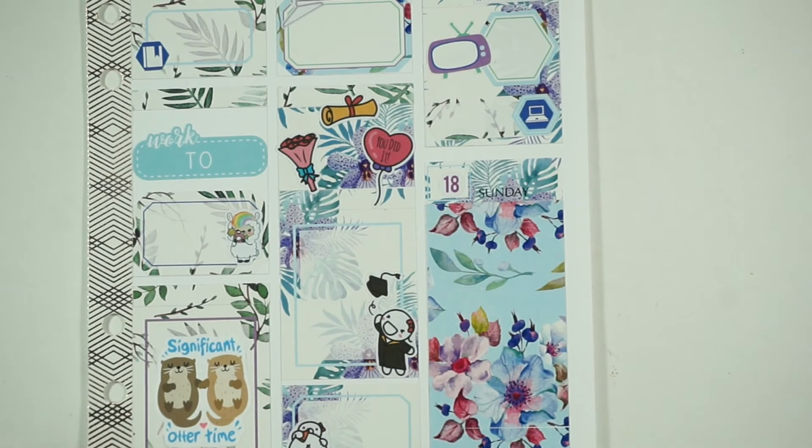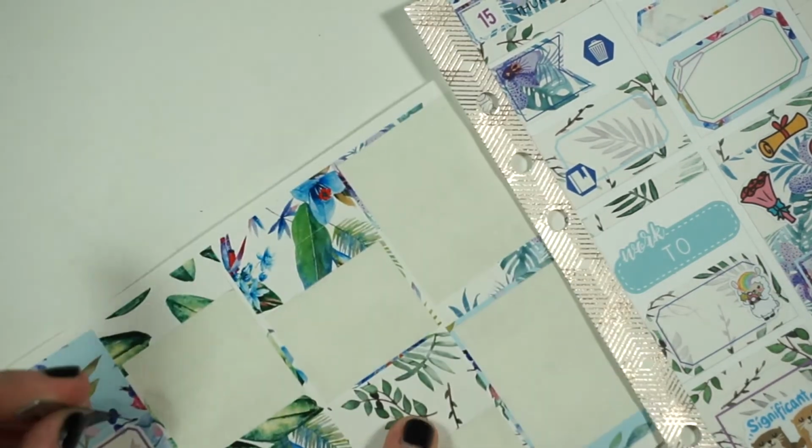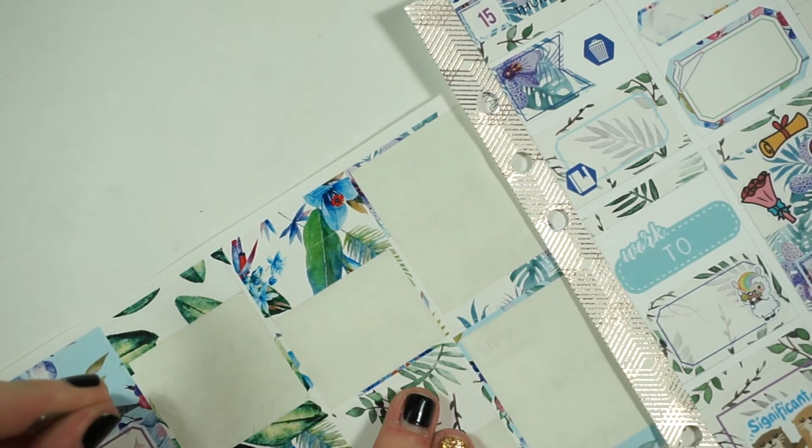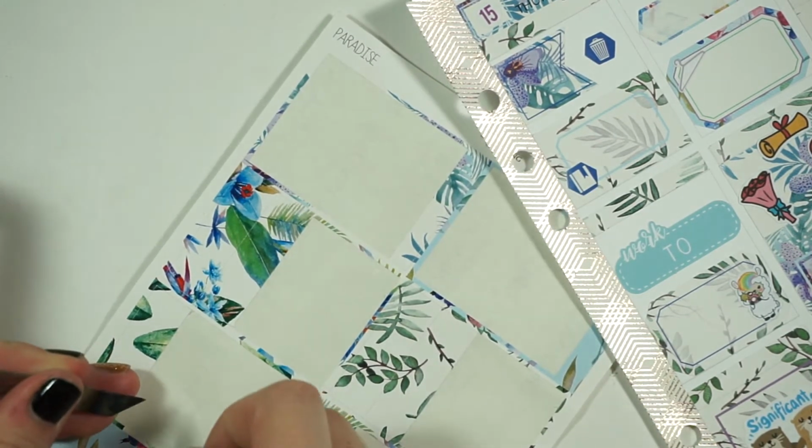But that's fine. Can I have the half box? Can I have it, please? This is like the first time I've ever had trouble with their stickers. But it's okay. Totally understandable. Stickers are picky sometimes.